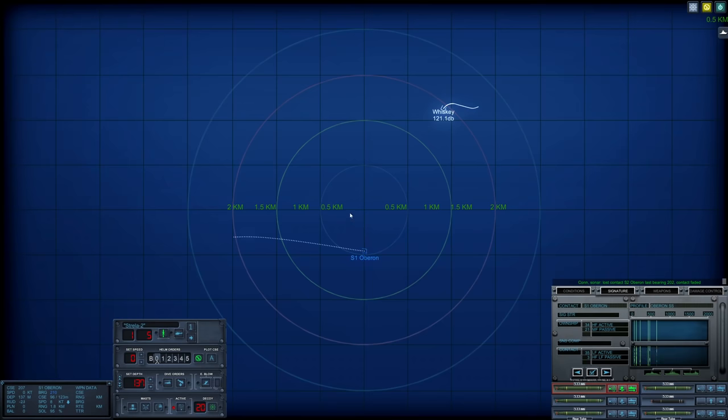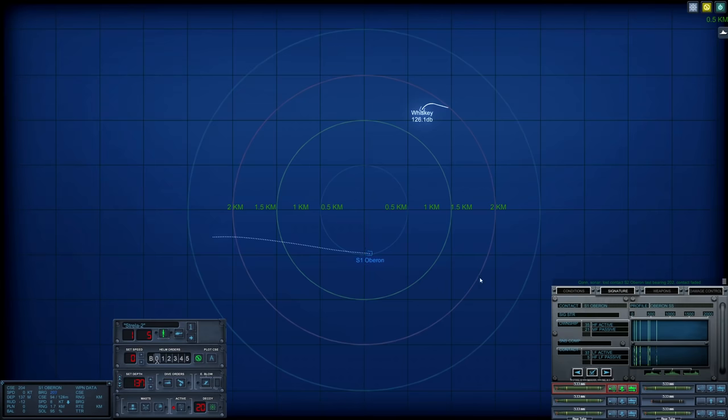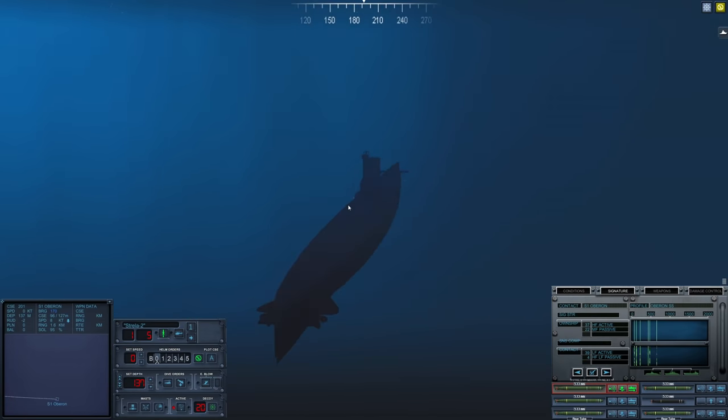Alright, this is the part where things get super sketchy. Contact is fluctuating depth. Okay, here we go. We'll see if this pays off. It'd be lovely if you just turned south for some random reason right now. That would be perfect. And this is quite tense. We are pretty close. What's range? 1.7. Yikes.